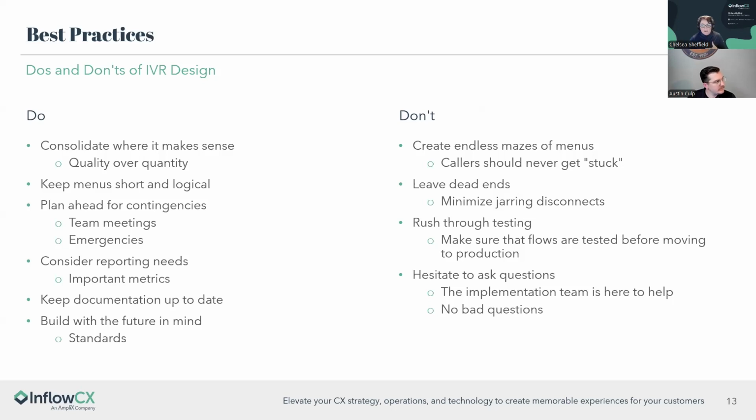You want your important options or information at the beginning of your IVR. Critical things, if it's the, say, medical industry, if this is an emergency, please hang up and dial 911. Don't listen till the end of 8 options to hear what to do in an emergency.